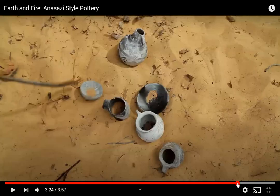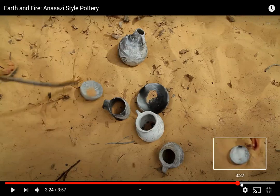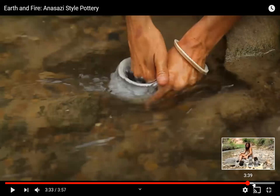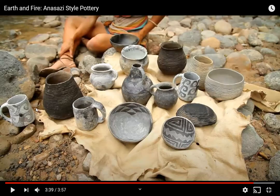And now she's digging it out of the sand, and you can see where the fire was a little bit hotter here than it was there. And she's washing that, and there you go. This is fantastic. This is so absolutely beautiful.